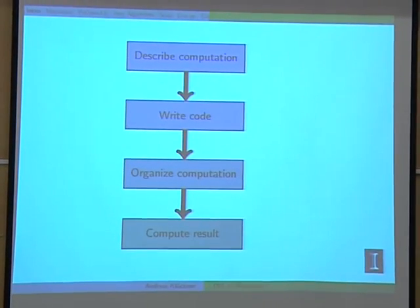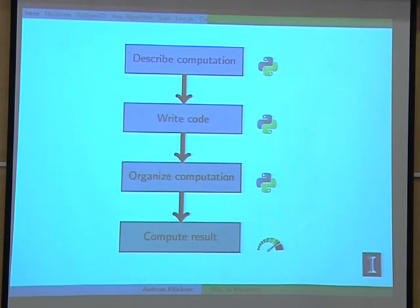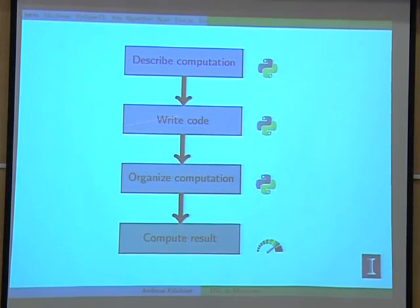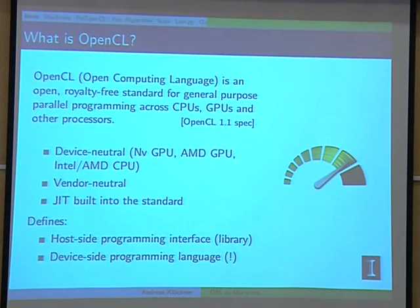And the approach that I'm suggesting here is that for everything but this last bit, we use Python, where we'll actually have Python help us write this bizarre, complicated code that we need to write in order to go fast on this hardware. And then this last thing we'll hand off to OpenCL, which is this little logo over here. And I'll explain in a second why that's where I'm headed. But just briefly, let me say what OpenCL is.